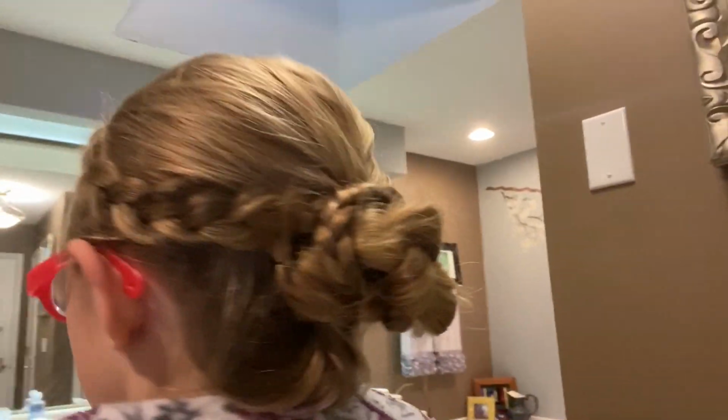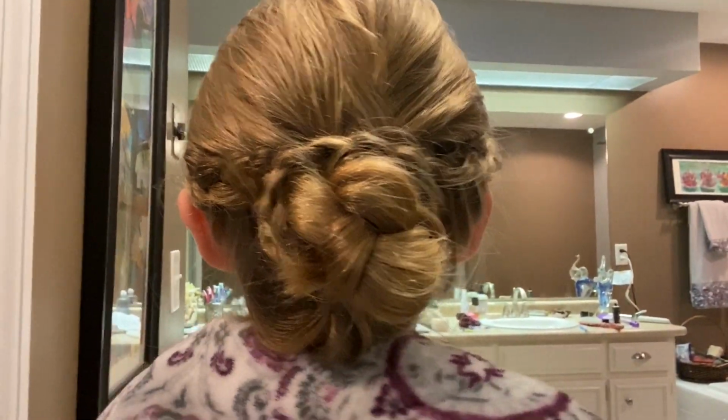So we did my hair. It's really pretty. Hey, Mom, can you show them my hair? I can't really tell what it's doing. I think that's wrong. Okay, now go again. A little bit more. There you go. Like a crown braid. It's really pretty. I really like it.